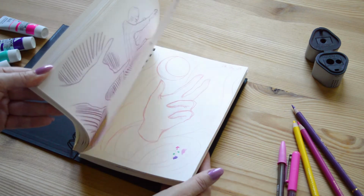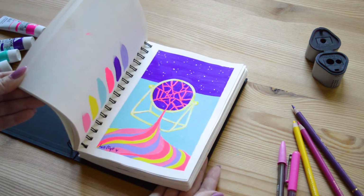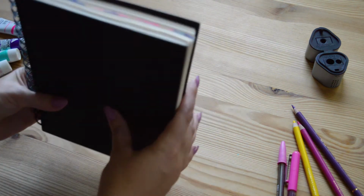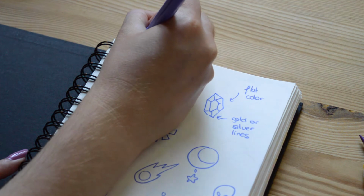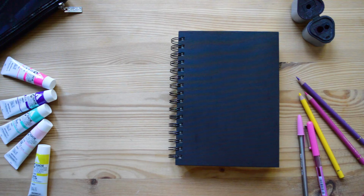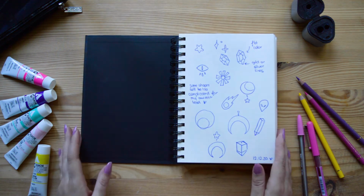I think it took me so long because it's quite a big sketchbook. It's 160 pages. It's a DIN A5 spiral Hahnemühle sketchbook. The pages are 140 grams per square meter, which is quite thick, especially because it's made for sketches. I really love it because for me it's the perfect multi-technique sketchbook.